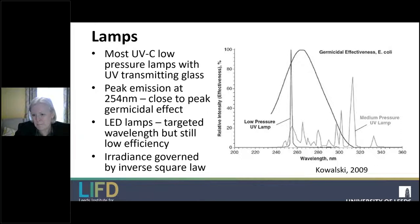And of course, being a lamp, some of you will remember from studying building services and lighting, it is lighting. So the irradiance that you get from these lamps is governed by inverse square laws. The further you get away from the lamp, the more it drops off.